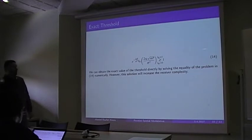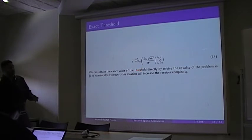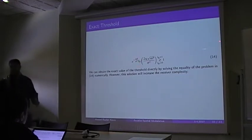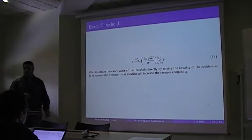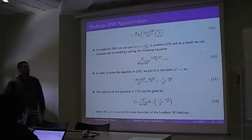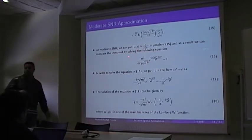We can obtain the exact value of the threshold directly by solving this equation, but the complexity of this will be very high because I0 is the zero-order modified Bessel function. So this is a high complexity way to solve this problem. So we propose a moderate SNR approximation by replacing the I0 by e to the power x. This is a moderate SNR approximation to the zero-order modified Bessel function.